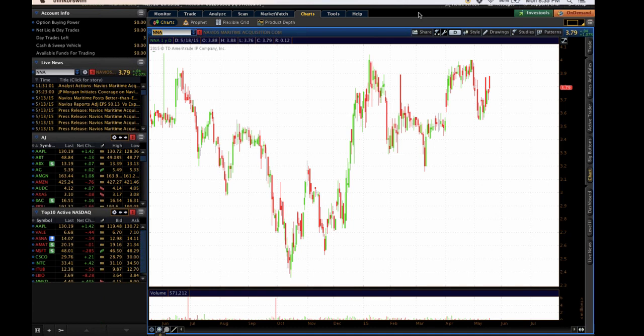By the way, for those of you who are Ranger fans out there, the Tampa Bay Lightning just scored against the Rangers, so I'm multitasking here, keeping track of the playoff game over there.